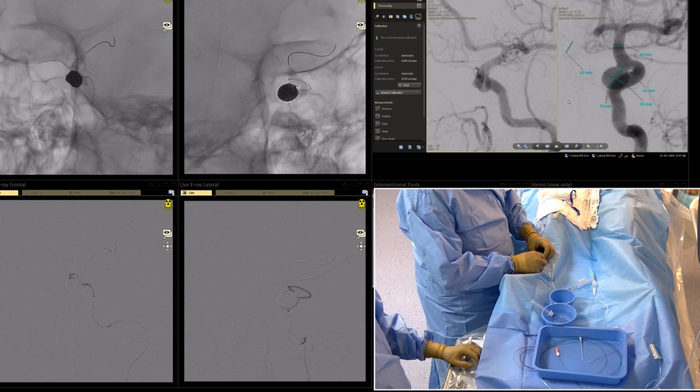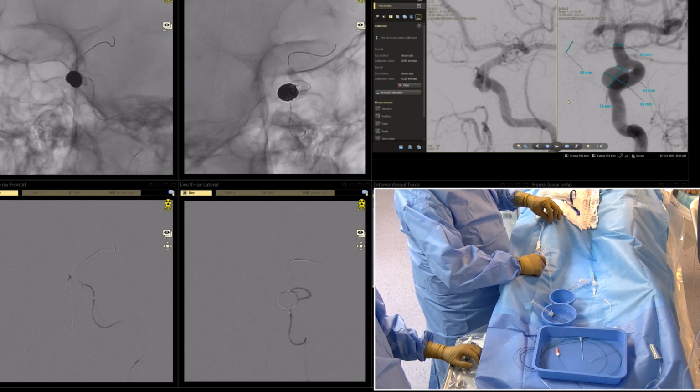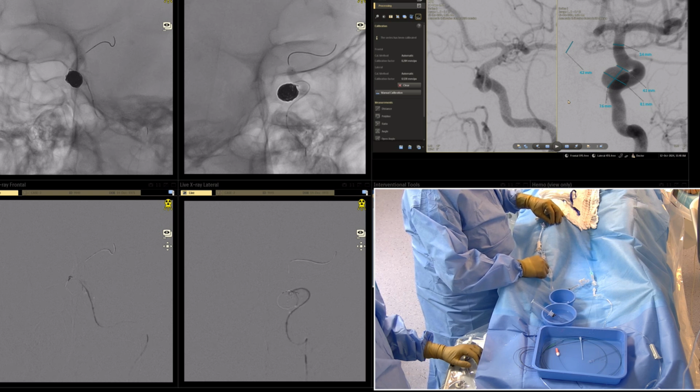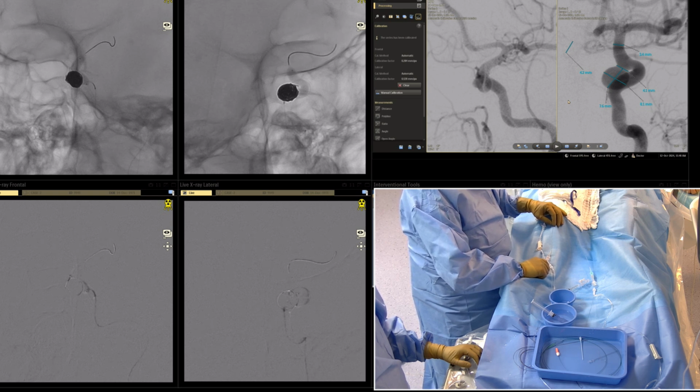Okay. It could be an extra coil all the time. There should be a lot of place for the coil. Okay. Now we can detach it.